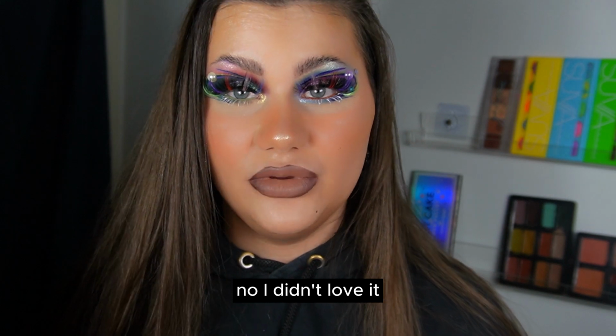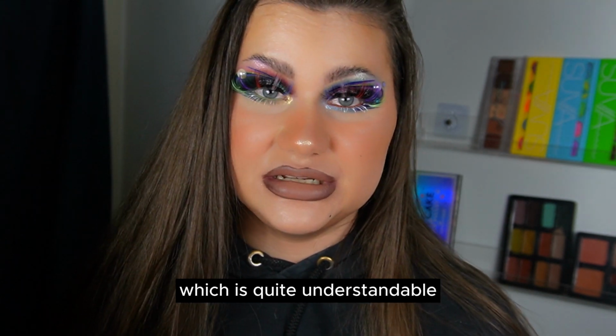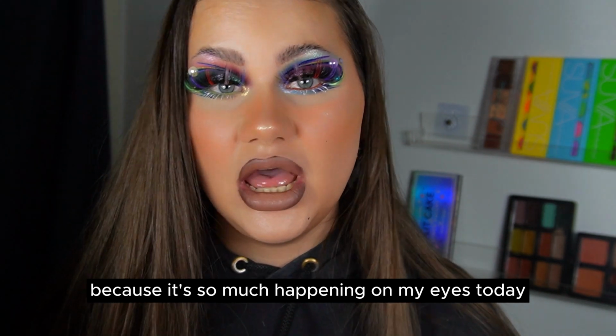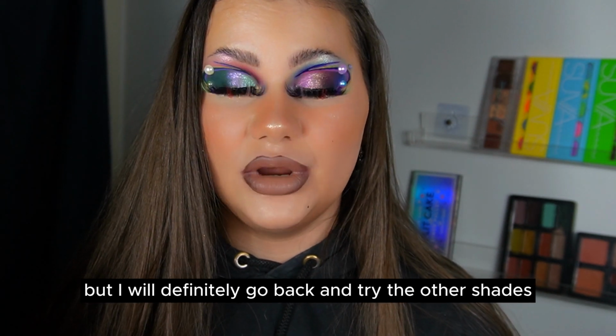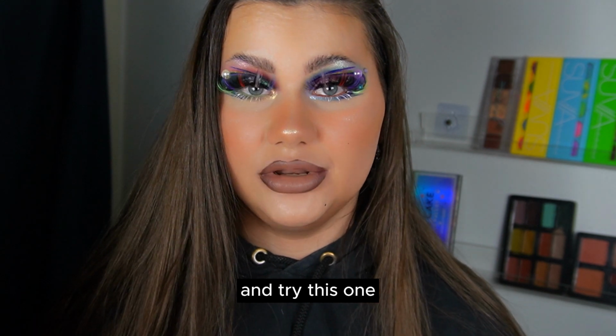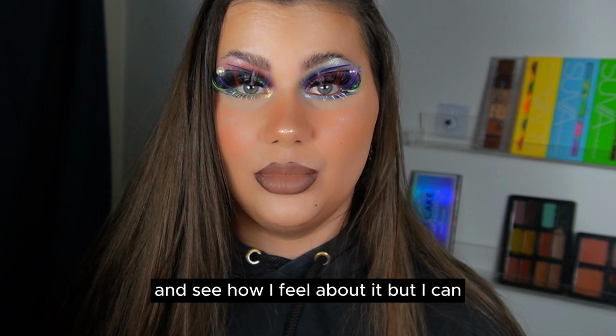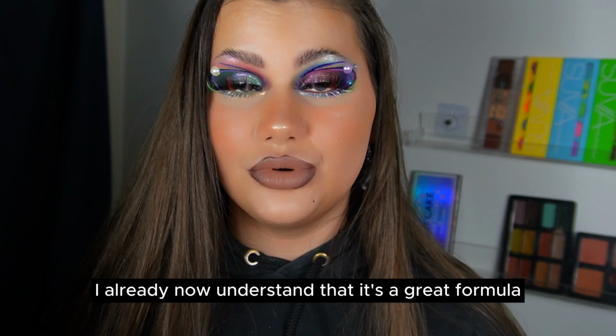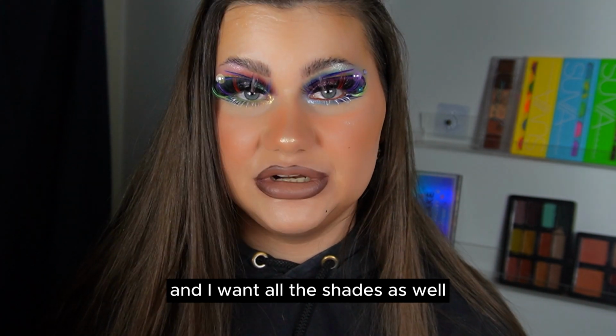Now I didn't love it together with this look, which is quite understandable because it's so much happening on my eyes today, but I will definitely go back and try the other shades and try this one with another look and see how I feel about it. But I already now understand that it's a great formula and I want the other shades as well.